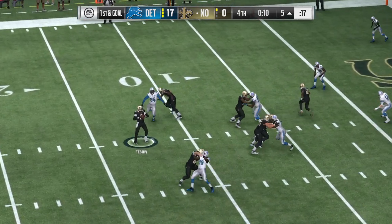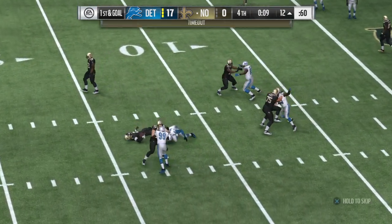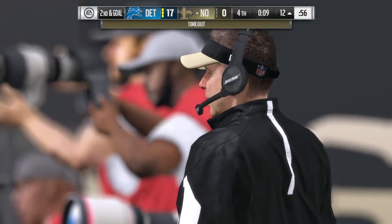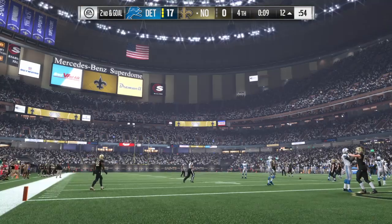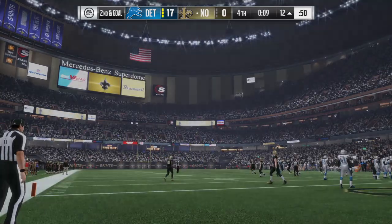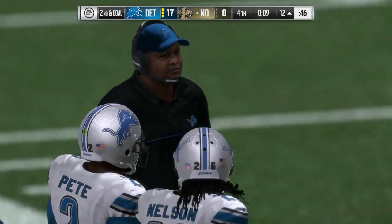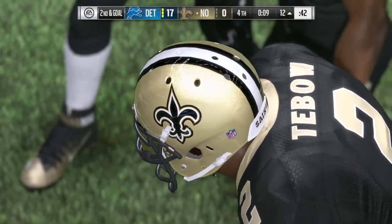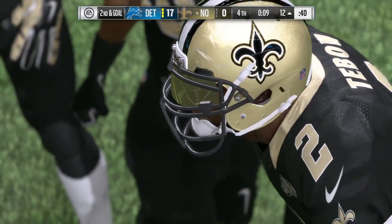Now a shotgun snap as they'll look to throw. And he's going to go down. Sacked back at the 13-yard line. Now whistles come in. We're going to get a timeout here by the offense. It'll be their third and final timeout. So as they talk things over, we'll step aside. So the offense takes the timeout, and they are back out and ready to rock.